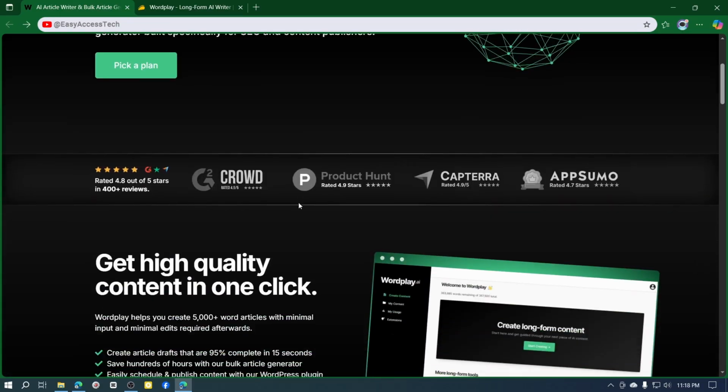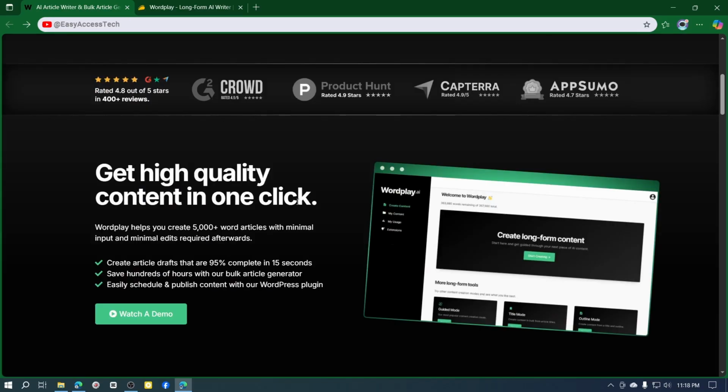Wordplay is especially strong for SEO focused writing. It creates content that is long, structured, and keyword friendly, which helps your articles perform better on search engines. Because the articles are detailed and well organized, they work great for niche sites, affiliate marketing blogs, and long form guides. You can also rewrite or expand your existing content using the tool to make it more valuable.